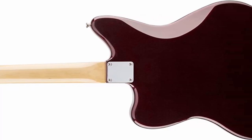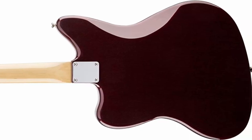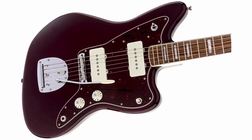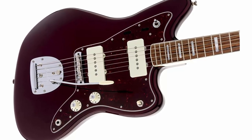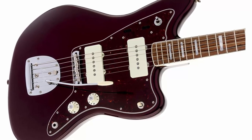7.25 radius bound rosewood fingerboard with 21 vintage style frets and perloid block inlays give this guitar a vintage look and feel. A two-way toggle switch on the upper horn rather than the customary slider switch delivers an unusual twist on traditional Jazzmaster tone. Hard shell case included.